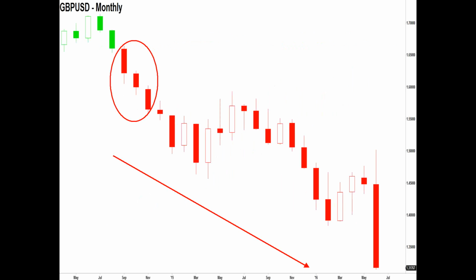Now, you can apply this to tick charts, to 5-minute bars, weekly, and even monthly bars. But using a monthly bar on the British pound, we would have known as far back as September of 2014, 2 years ago, that the British pound has been in a downtrend. So there's no way any of our members on a long-term basis would have been long the British pound.